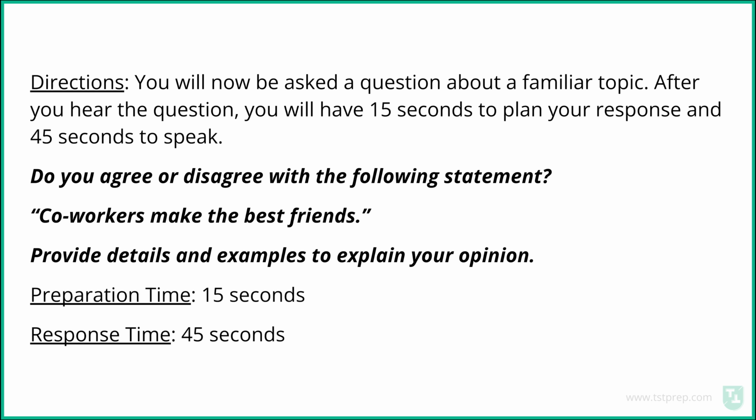Do you agree or disagree with the following statement? Coworkers make the best friends. Provide details and examples to explain your opinion. You have 15 seconds to prepare your response. You may begin preparing now.